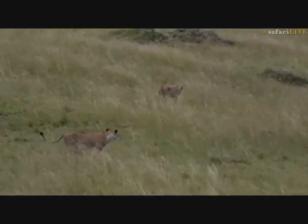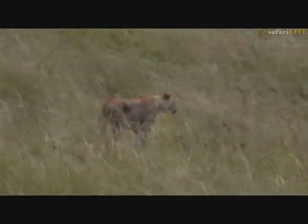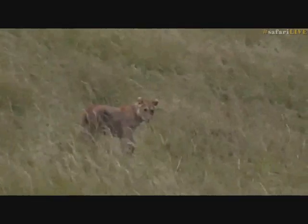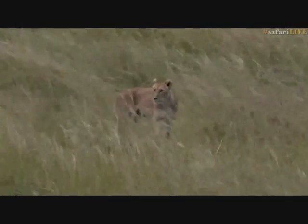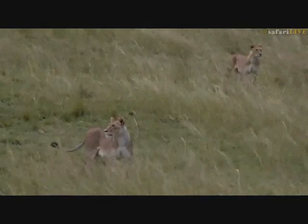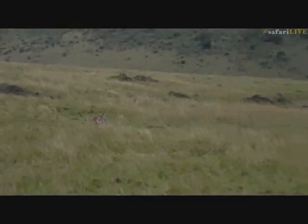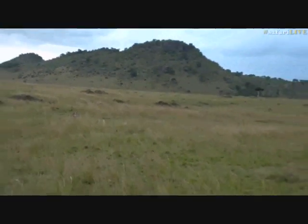A bit of scent marking. Now, what is that girl up there doing? She seems a bit more intent. There could be some potential warthog holes around here. No, she's losing interest. We have buffalo down the valley. So there is literally a smorgasbord of snacks for a lion surrounding us at the moment.